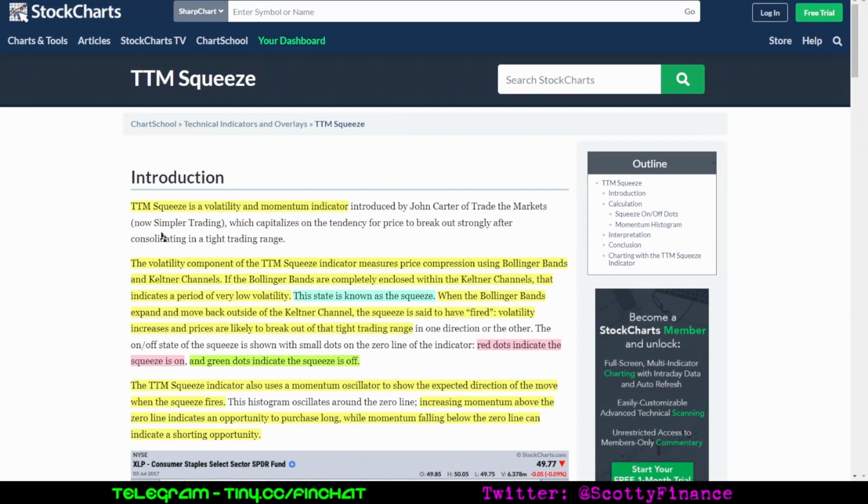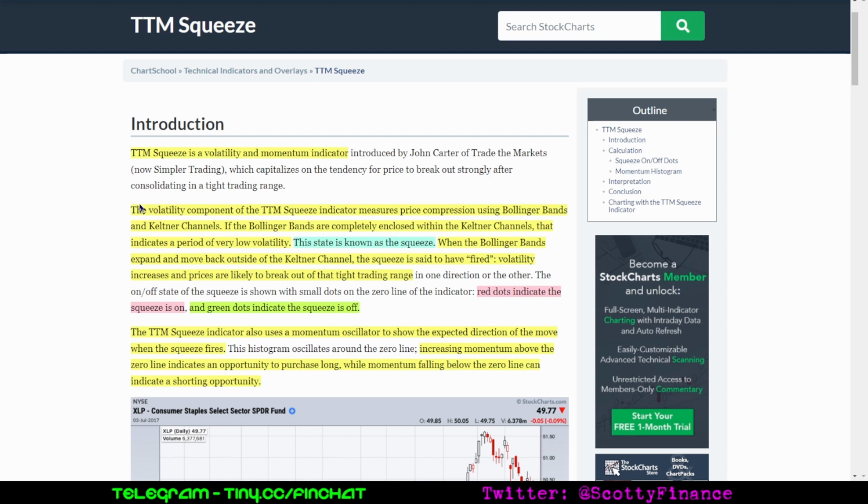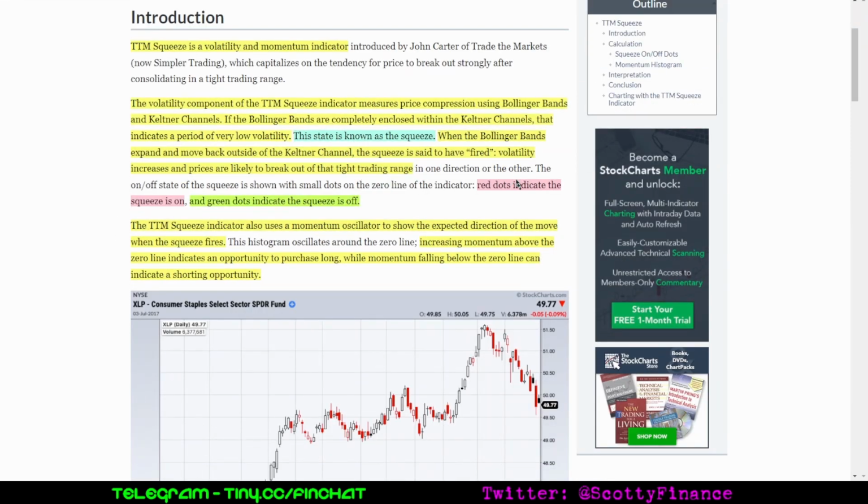Welcome to the video. TTM Squeeze is a volatility and momentum indicator. It has nothing to do with a short squeeze, okay? TTM Squeeze has nothing to do with a short squeeze. So the volatility component of the TTM Squeeze indicator measures price compression using Bollinger Bands and Keltner channels. If the Bollinger Bands are completely enclosed within the Keltner channels, that indicates a period of very low volatility. This state is known as the squeeze.